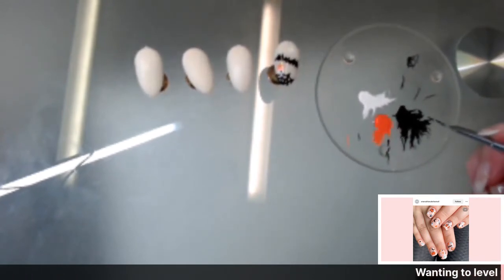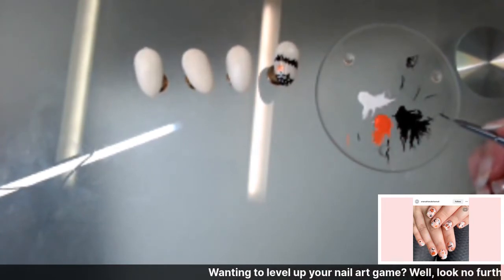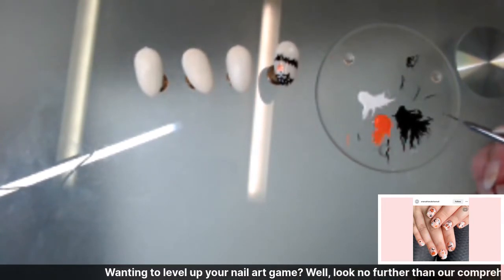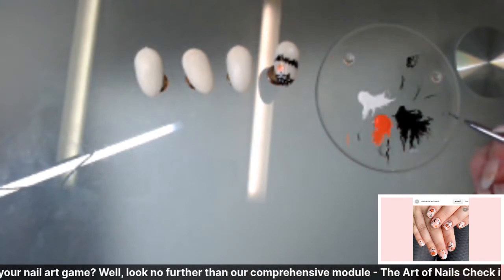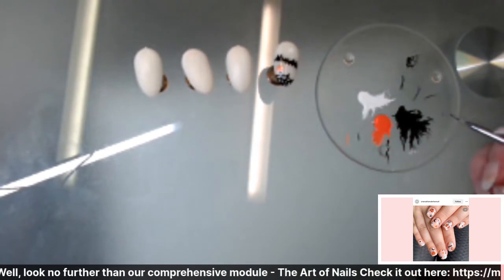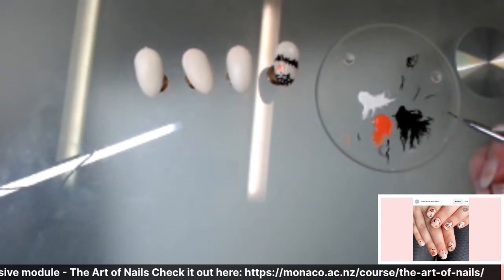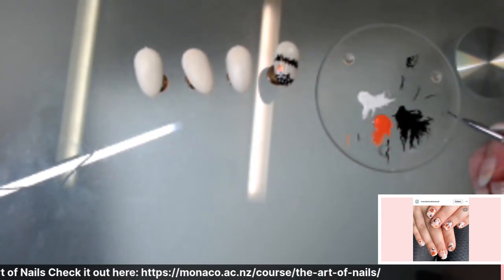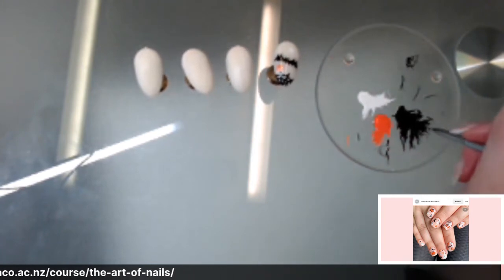And then we'll do the spider web. And what you could do with the spider web is sort of sprinkle some glitter while the gel is wet, and then you can have a sparkly spider web. Or even with the stars as well. A cool little twist.